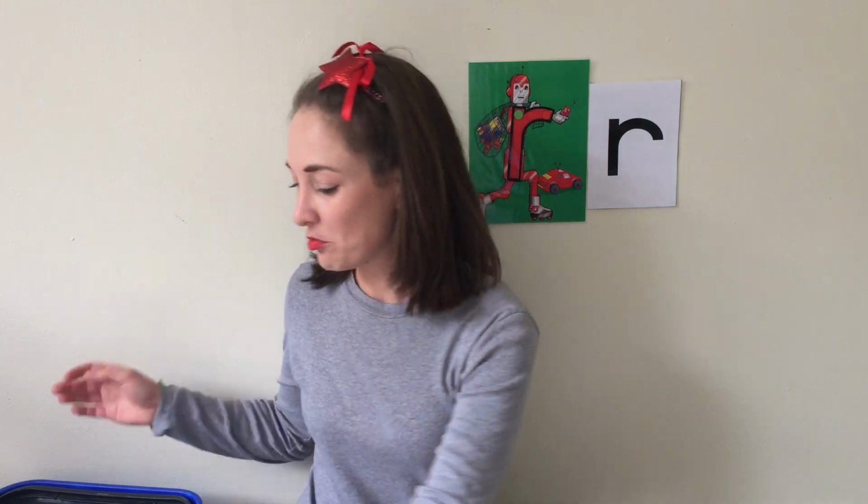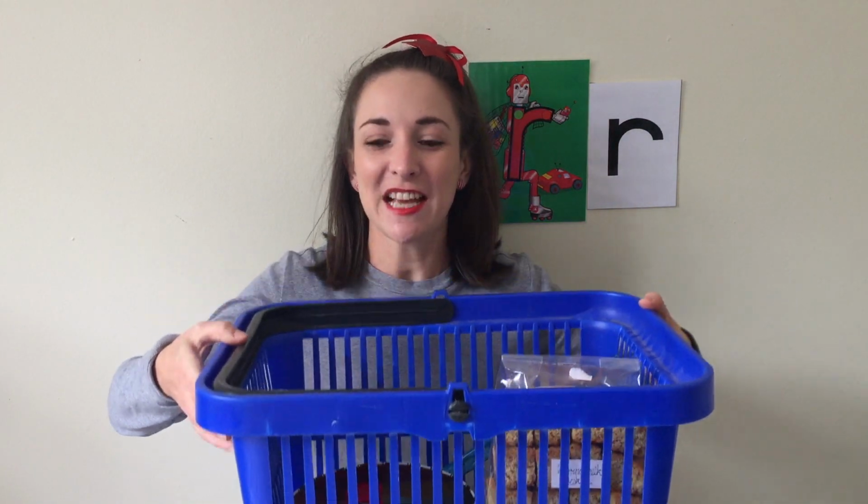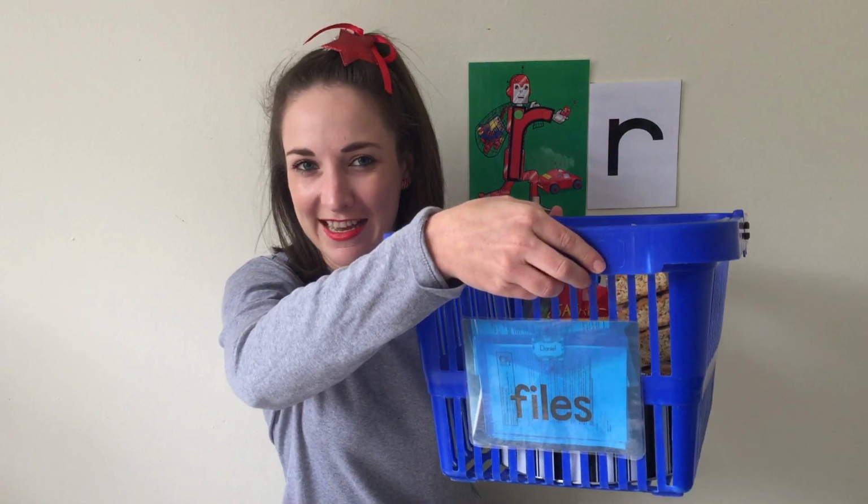I do hope that you enjoyed the story of Red Robot. Now we're going to look at a few things that I could find inside my house that start with a R sound. Now you might recognize what's holding all the objects. It's our blue file basket. I thought you would enjoy seeing something that we have at class.